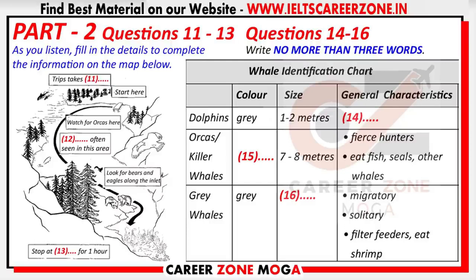Here is the place to watch for wildlife. You are likely to see bears along the shore and eagles in the sky overhead. Right at the back of the inlet here are the hot springs where we will be stopping for an hour. You can have a soothing soak in bubbling hot water before the return trip. I'll tell you a little bit about the whales now because with the noise of the wind and the engine, you won't be able to hear much out there.